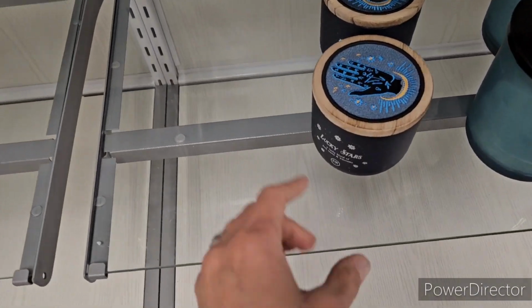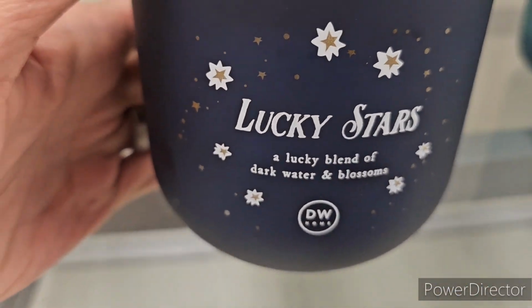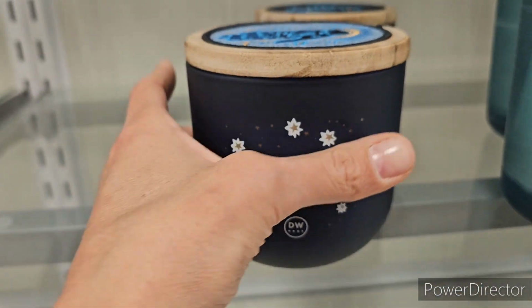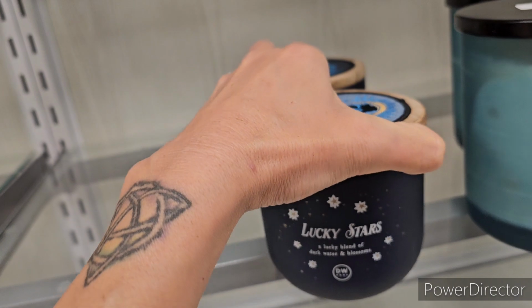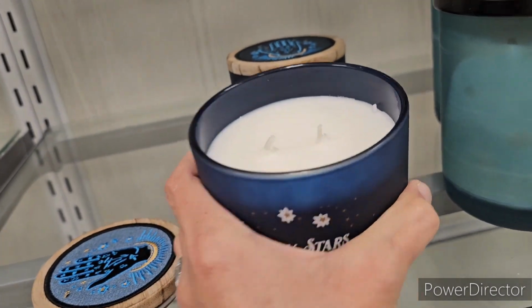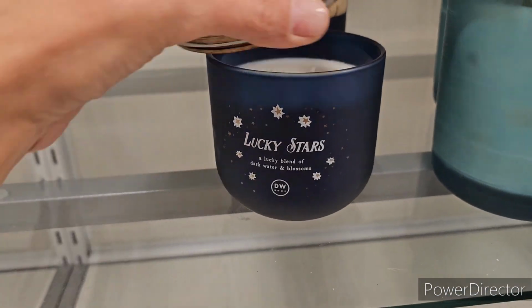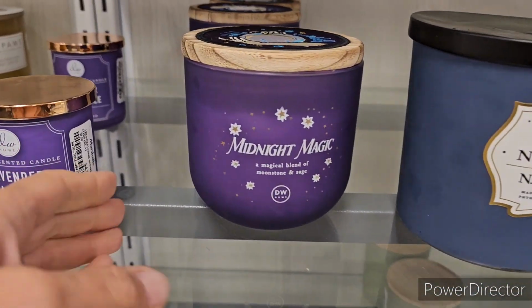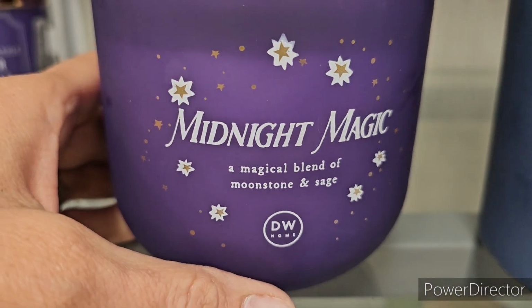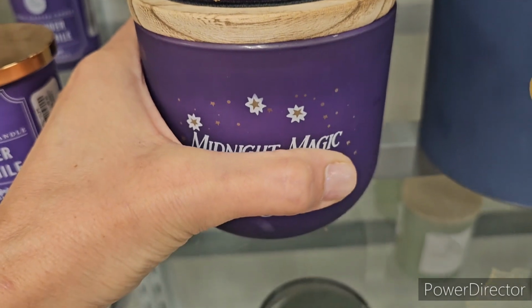So I've had one Halloween candle here. It's called Lucky Stars. There we go. Dark Water and Blossoms, and it's got the embroidery patch on top. $12.99. So let's give Lucky Stars a little smell. Oh, that's kind of nice. So that one actually smells good. And then up here, we're going to go to Midnight Magic, a magical blend of Moonstone and Sage. And that's going to be that one there.